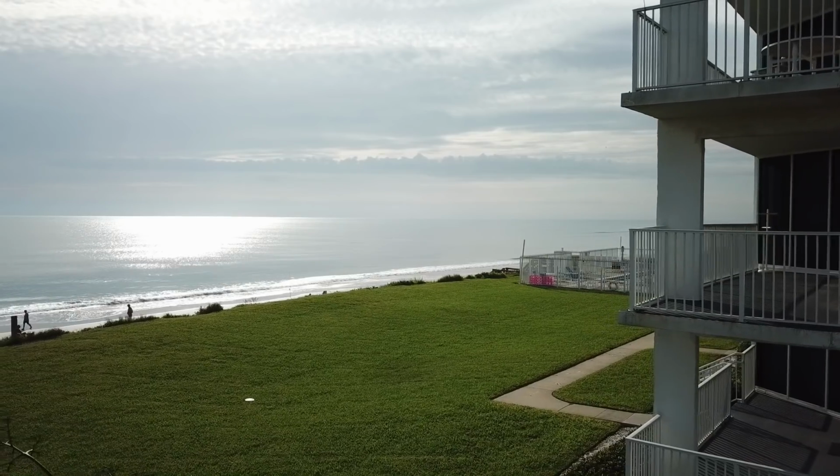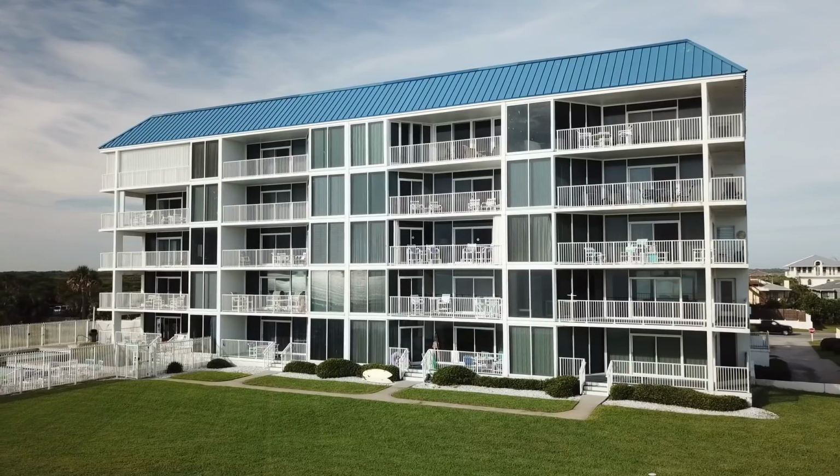And here's what happens. If you allow a property to look or feel dated, it's a lot more difficult for you to convince that really picky, higher end guest. And also, it doesn't match the beauty of this unit if you have older ceiling fans.